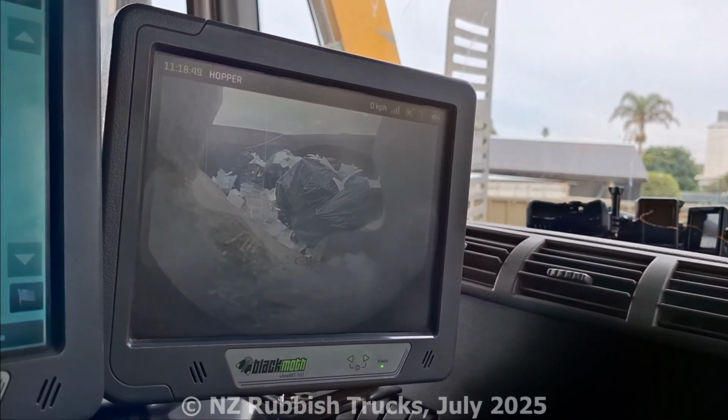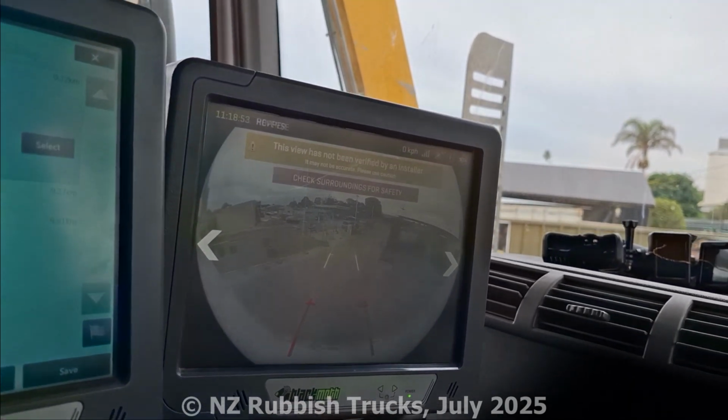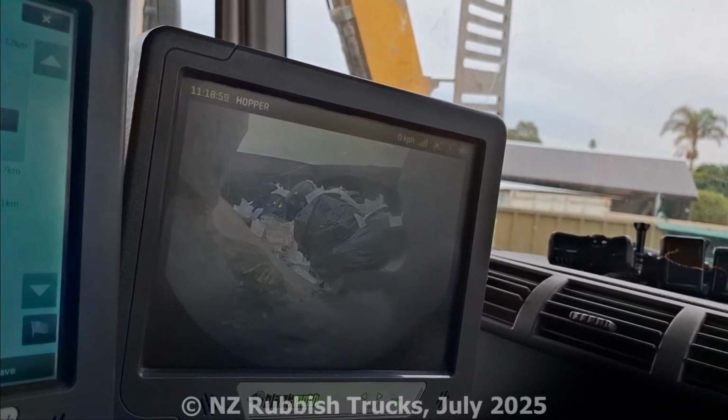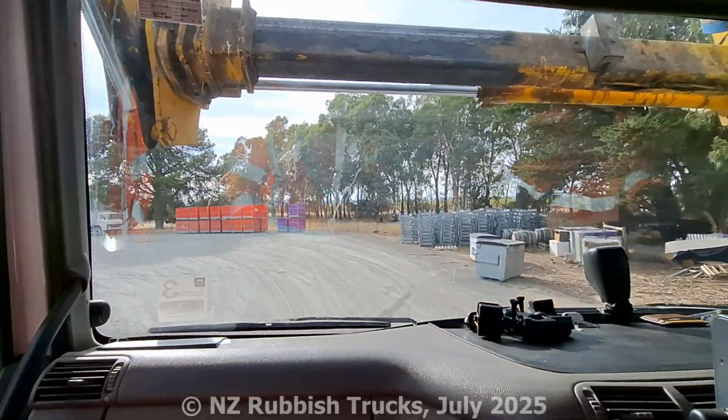There's just loads of them. The problem with all these little bits of paper is the risk they will blow out of the truck as we drive along, polluting the environment and could cause complaints from motorists or property owners. Even with the lid closed, suction may draw them out of the hopper.